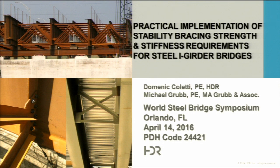Good afternoon, everyone. As William mentioned, the topic of my presentation today is a bit of a mouthful: practical implementation of stability bracing, strength and stiffness requirements for steel girder bridges. That's a lot of words, and it sounds scary, but it's really not. I hope through the course of this presentation you'll see that the topic we're going to talk about today is much, much less intimidating than the title of the presentation.